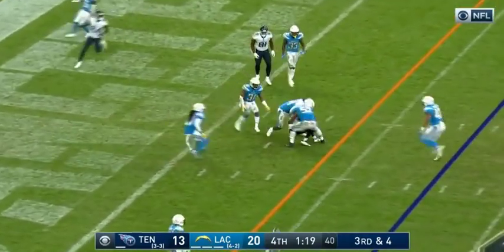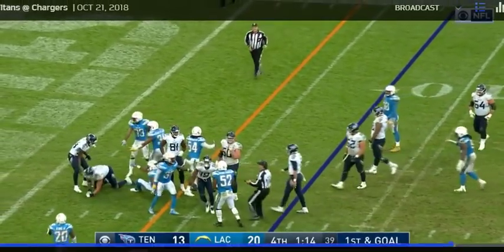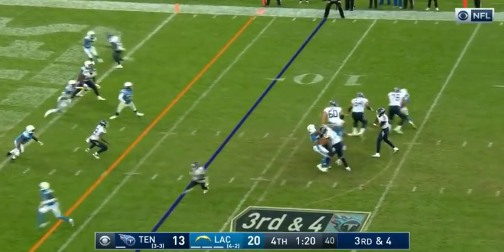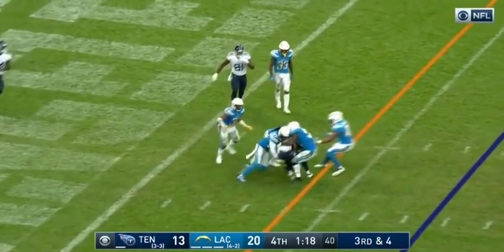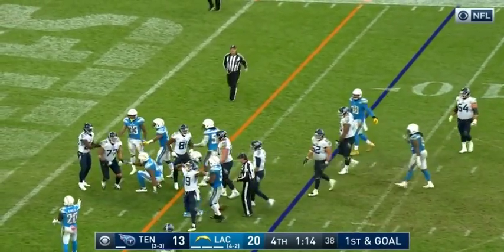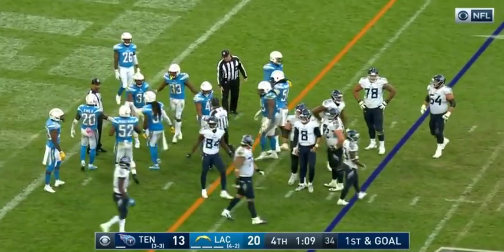I've seen a lot of this where just all the back 7 gives way too much ground on plays like this and gets them in trouble. So Titans convert. Good catch by Mariota to see that he was backing up. So moving on to the next play, which is 1st and 10.